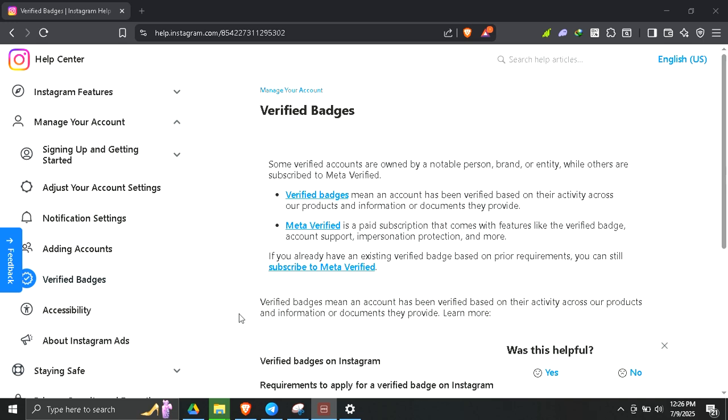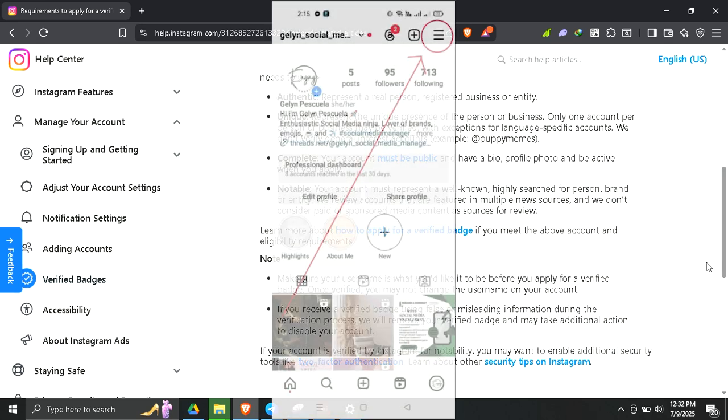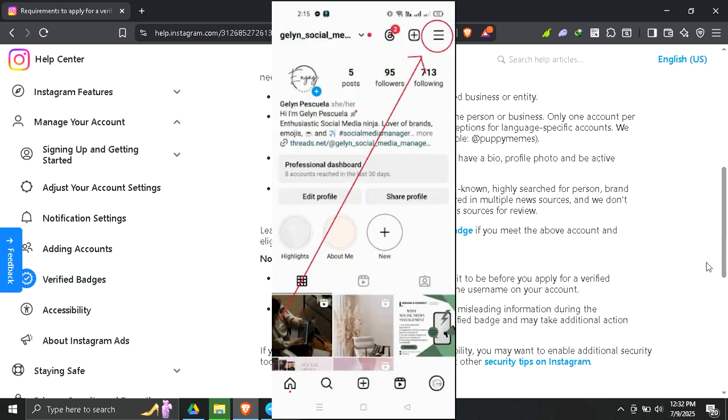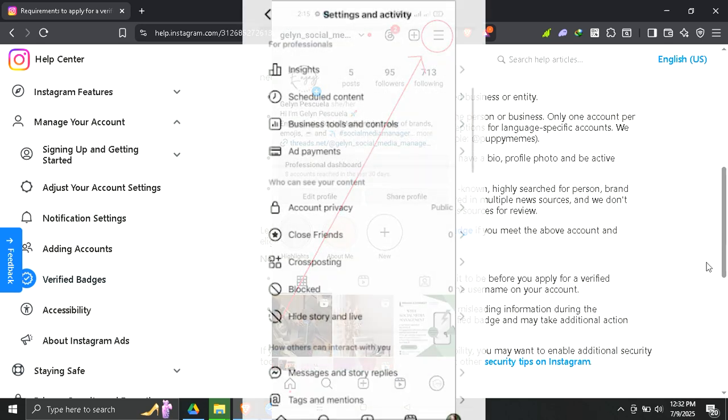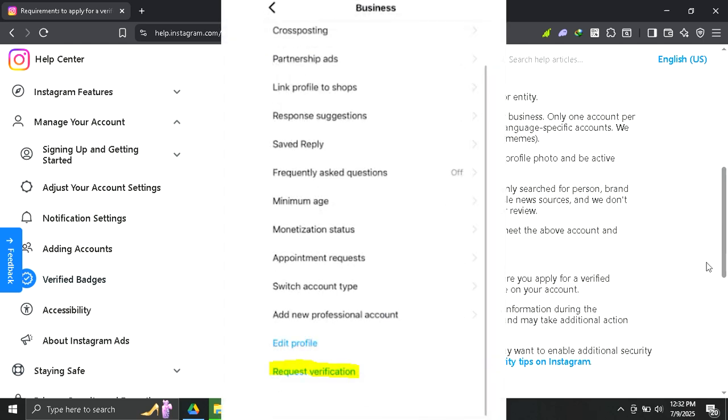Now, you might be thinking, where do I even apply? Because Instagram wants to encourage paid verification, they have made this free application form a bit tricky to locate. But don't worry, we'll get you directly into it. Head into your Instagram account. Once there, tap the three bars in the top right corner of your profile. From the menu that appears, select Settings and Privacy. Next, scroll down and find Business Tools and Controls. Within this section, scroll further until you see Request Verification. This will lead you directly to the application form.